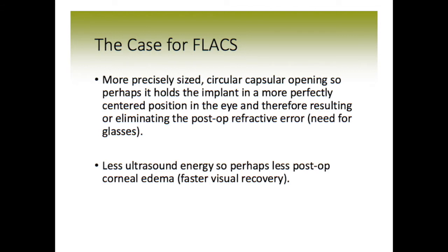So let's look at the case for FLACS. The idea put forward by the manufacturers and their consultants is that the laser creates a more precisely sized and circular capsular opening, so perhaps it holds the implant in a more perfectly centered position in the eye and therefore results in less of a postoperative refractive error, such as nearsightedness, farsightedness, and astigmatism. In other words, less need for glasses because the implant is going to be somehow better centered within the capsular bag, because the circular opening made in the front of the bag was more round and centered.